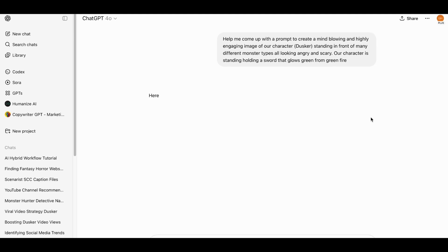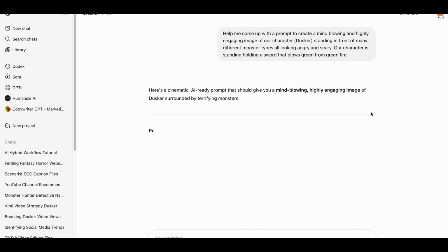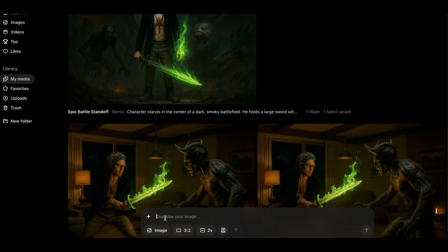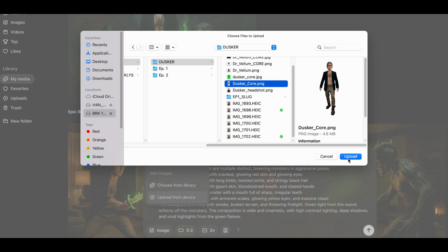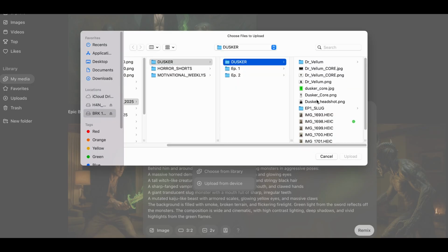Now we wait for ChatGPT to give us a prompt that we can then use with Sora's image generator. Great. I can just copy this prompt for our image. So now I've hopped over to Sora. First, I paste in the prompt from ChatGPT. I cleaned it up, and this is what it looks like now. I then upload a couple photos of me in costume as Dusker.